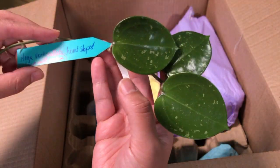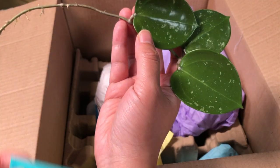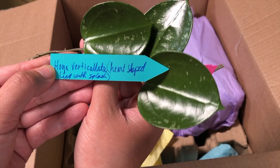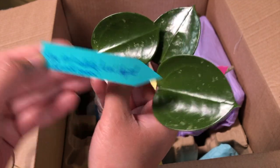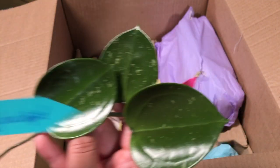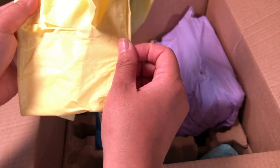Is it on my wish list? I don't even remember. Oh, I'm shaking. Wow, look how shiny. So pretty. These are all Hoyas. Well, it could be other stuff, but... You want to measure? Measure for what? Don't mind my husband. I don't know what he's doing.